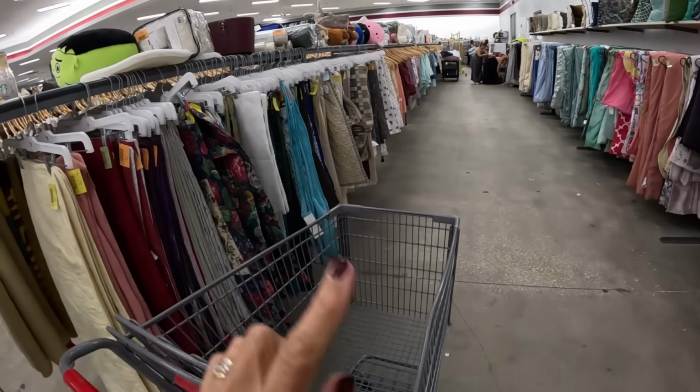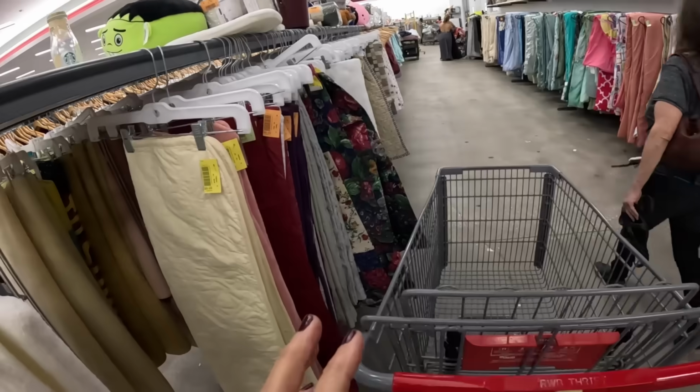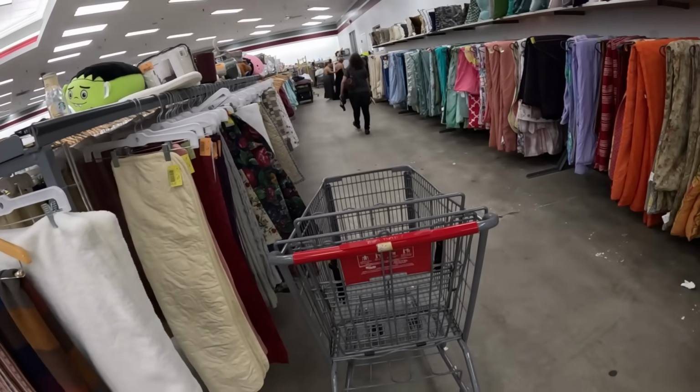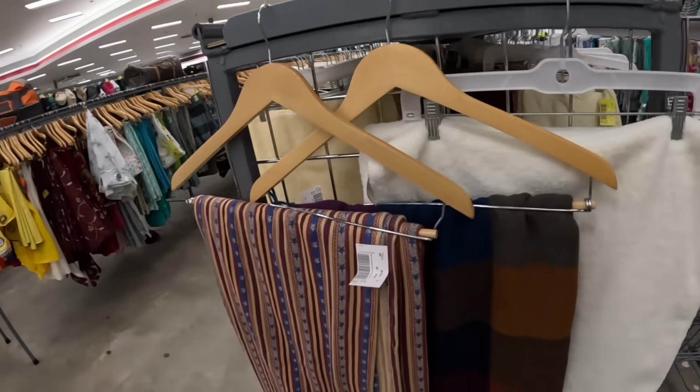Today we are starting out in linens, and I did go down the aisle without you. There were a lot of people on the aisle, so I really couldn't film, and truthfully the footage was less than stellar because there was a lot of fluff, not good stuff. These are the three pieces I picked.